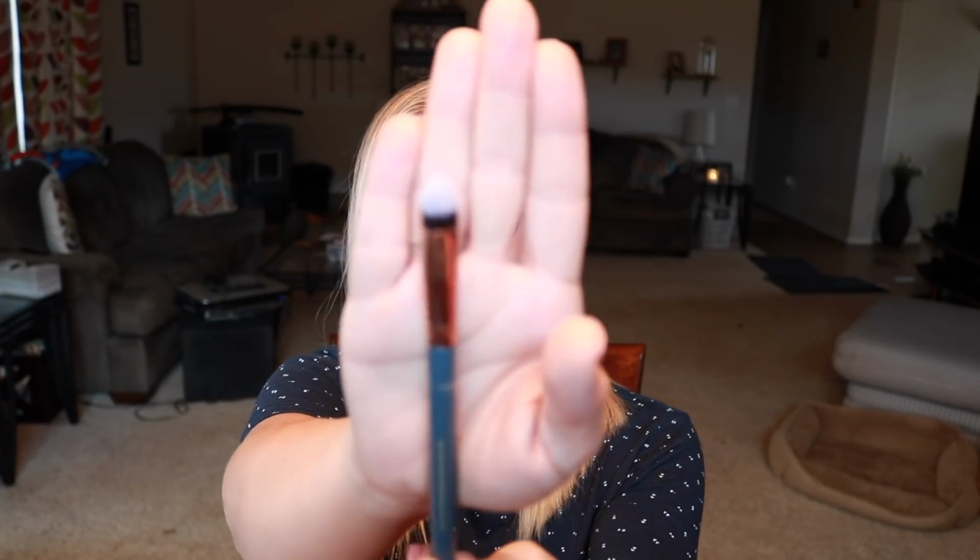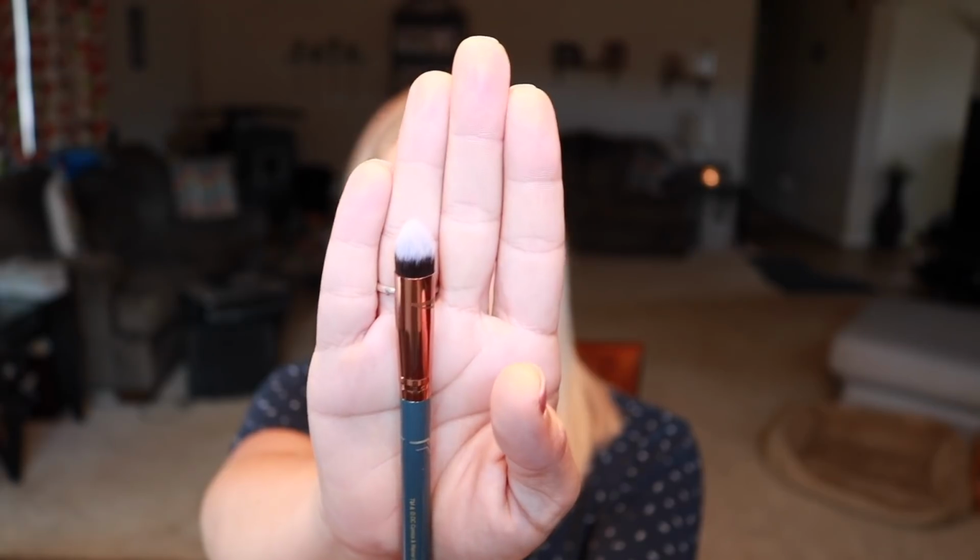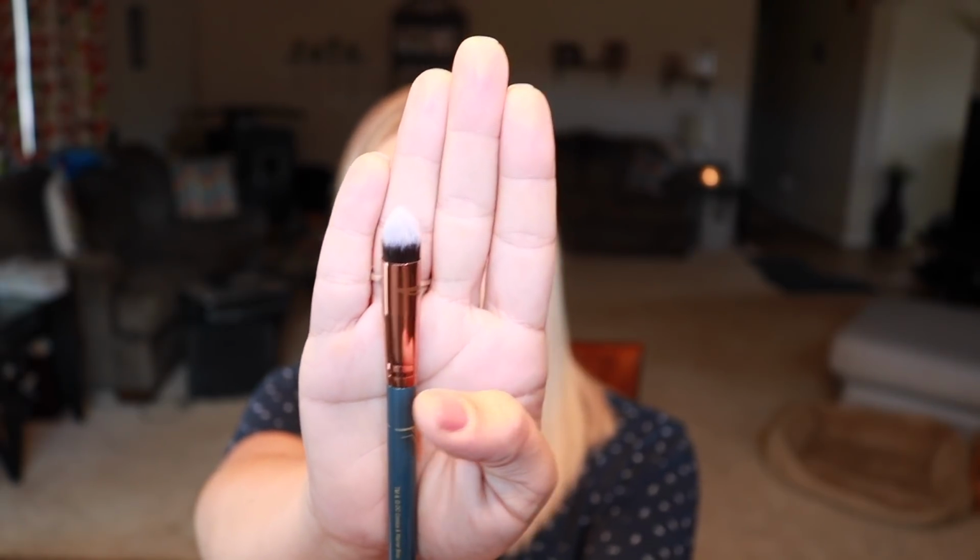Okay, so the next thing I'm seeing in here is from Luxie. It's just a brush. It's got a little pointed tip on it. Let's see what it says. It says detailed tapered blender. Oh, it's a Wonder Woman brush. I'm not sure if you're going to be able to see that, but it's got a little Wonder Woman logo right there on it.